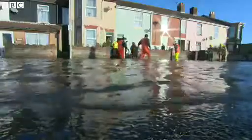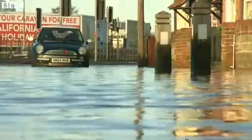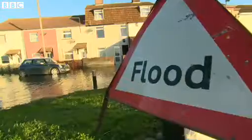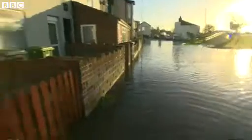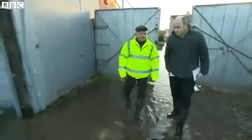Further down the coast in Great Yarmouth, 9,000 households were advised to evacuate. Some decided to ignore the advice. Most were lucky, in some cases the water stopping just inches from the door. "This is a sort of flooded area, so you have to take that risk when you move into a place like this, unfortunately." And just round the corner, this local businessman was less fortunate.